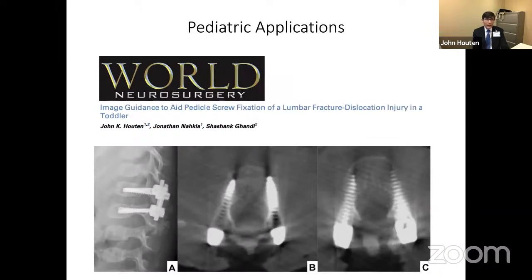This is an illustration of how the technology can be used for bone of very diminutive dimensions. This was a fracture dislocation in a toddler. Although we try to avoid ionizing radiation for a child, in this particular case, the need for fixation was significant. There was no pedicle screw small enough. These are lateral mass screws.